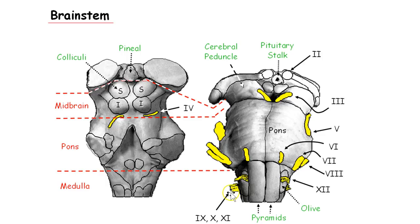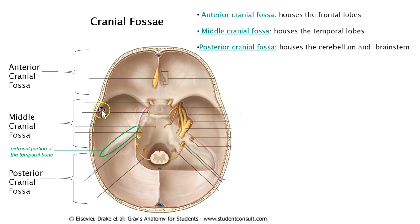And then cranial nerves 9, 10, 11 coming out from the lateral medulla, and 12 located slightly more medial. Here we're looking in the cranial vault, or the cranial cavity. Here we can see the anterior cranial fossa, which houses the frontal lobe, the middle cranial fossa, which houses the temporal lobes, and the posterior cranial fossa, which houses the cerebellum, and lower down houses the brainstem.